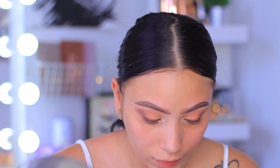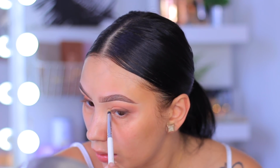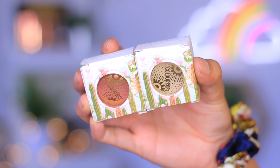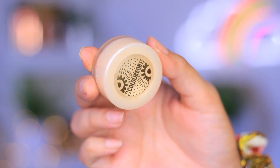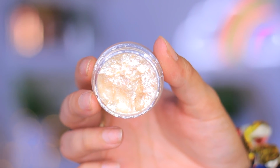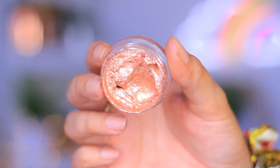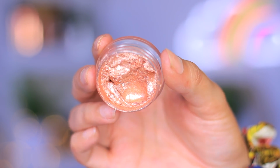But anyway, moving on to this inner corner. This is the shade Coastline. And let me tell you, she was super cute and probably gonna be one of my new favorite inner corners because it was blinding. Also in the collection, you do get 2 Jelly Much cream shadows. This one right here is in the shade Mojave Moves. I hope I'm saying that right because y'all know I'll be pronouncing things wrong. And this one is in the shade Mystical.